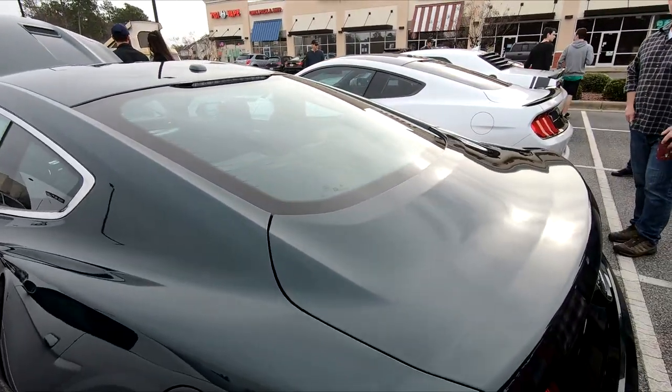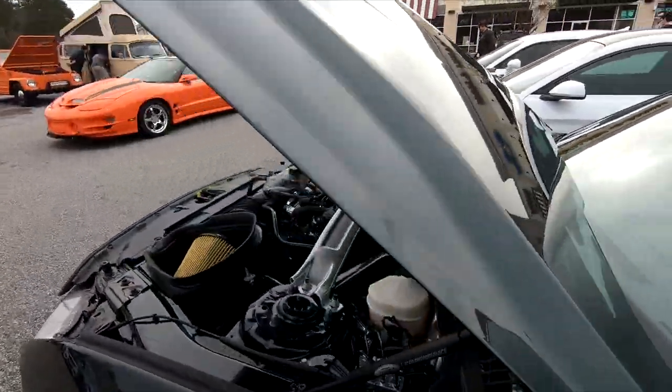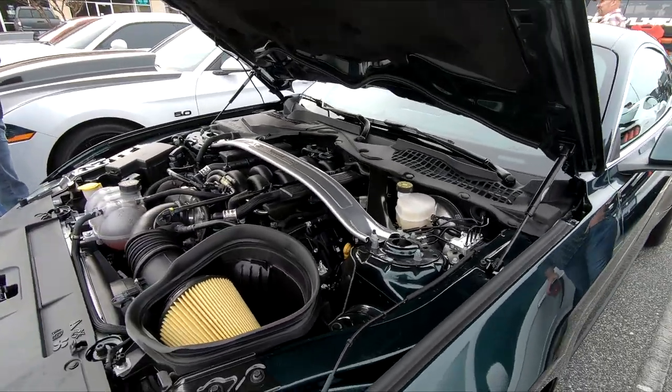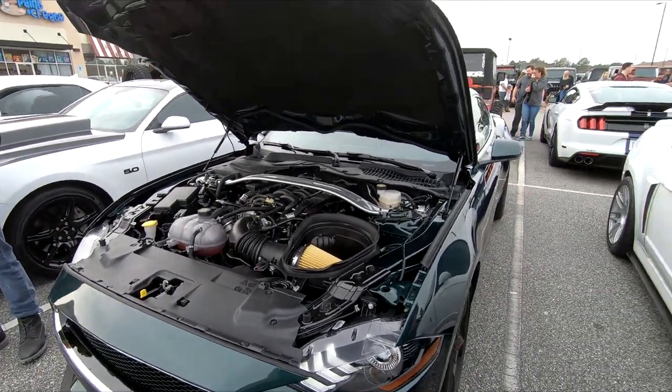I got a friend of mine who's got the same car. Oh, really? He's got a YouTube channel, Mad Dog Life, Tony. Yeah, I've seen that guy. I was just filming, and I knew somebody had this, but I don't think his cold air intake was that color. I think his was red or something. Yeah. But cool. Have you done any mods to it?